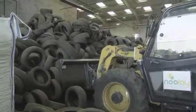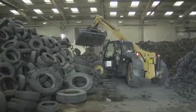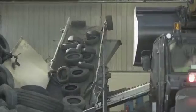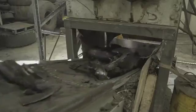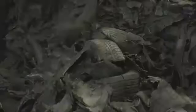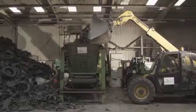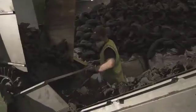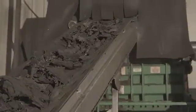The complete tyre is transferred from the yard into the factory, where it is placed on the first conveyor. It is then taken up the conveyor into a powerful shredder, which instantly cuts the whole tyre into 150mm shreds. This shred is then transferred into a hopper, which passes it in measured quantities onto a second conveyor. This conveyor feeds the shred into our granulator.